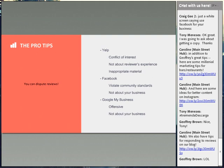So reviews that speak only to a business's hours, offerings, or policies are actually subject to removal on Yelp. This information might be interesting or helpful to customers, but it's not sufficient for a review, and Yelp will let you take it down. So bear in mind that you might have some options. And then Facebook and Google, things that are offensive or are blatantly not about your business can be taken down.